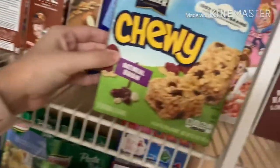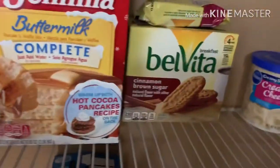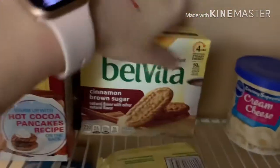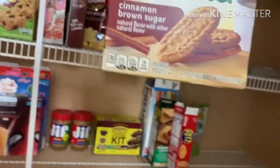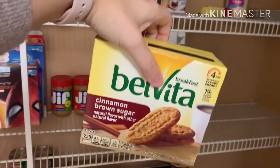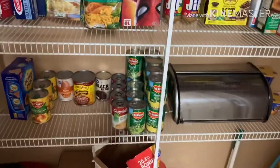Little cherry granola bars and some breakfast biscuits. Definitely gonna pack these. I love these things. And let's see, there are 5 in here. We're going for about 4 days. Perfect. Go ahead and get that packed. You're gonna wanna have some snacks up front with you.